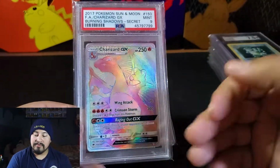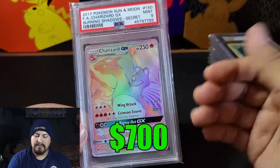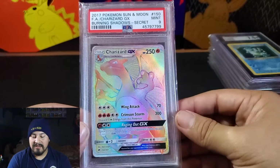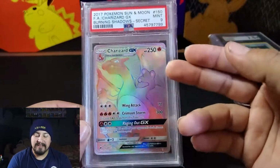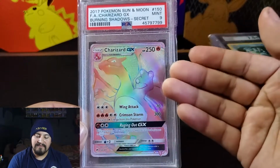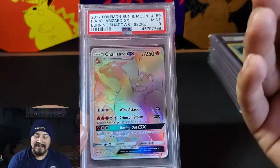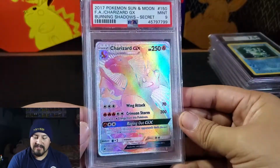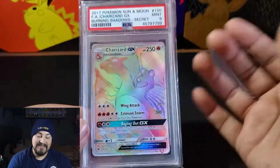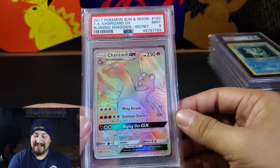But this card in a PSA 9, now it dropped in price. A lot of these cards have dropped in price, but this card goes for roughly about $700. I think a month and a half ago, this was like a $900 card, which is crazy. In a PSA 9, I think a 10 at the time, it might have changed. I haven't looked up what 10 was, but at the time, a 10 is like a $3,000 card. So if this was a 10, that would be insane. But this is one of my favorite cards. Never gonna let this go. Never. I can't believe I still remember that it was a Marshadow pack that got me this.